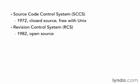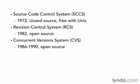Now, one of the problems with both SCCS and RCS was they only allowed you to work with an individual file one at a time. So you could track changes in a single file, but not in sets of files or in a whole project. CVS allowed you to do that. That's for Concurrent Versions System.